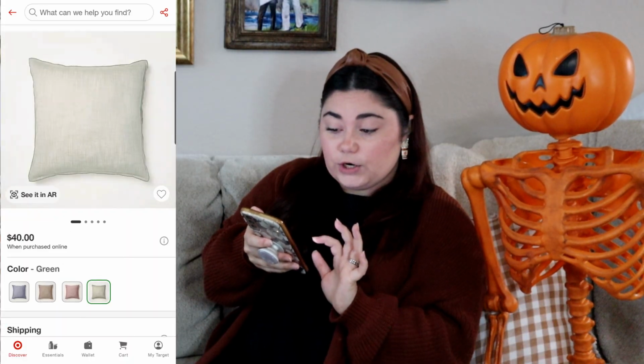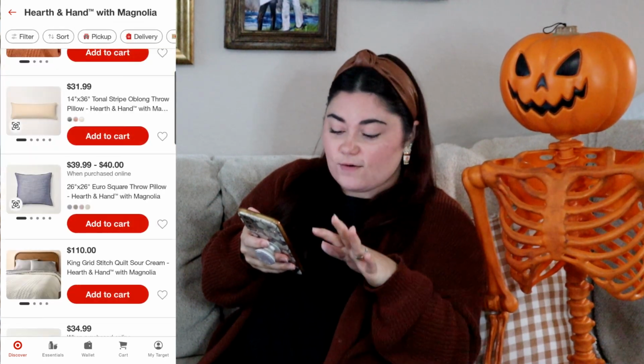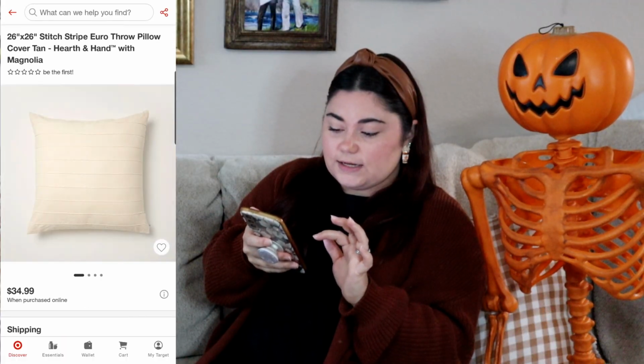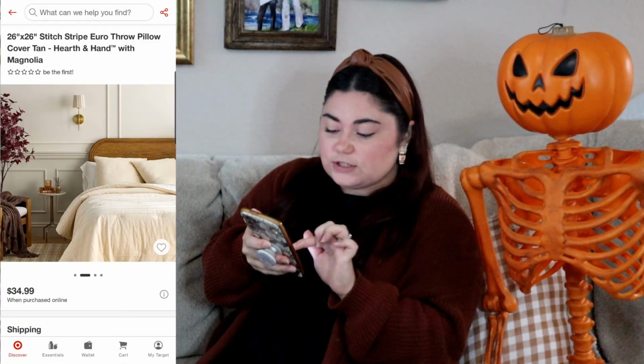Oh, we've got a little burgundy going on here. We haven't seen that color yet. That'd be nice to kind of throw into the mix. And this Euro pillow is beautiful with that striping, and it matches that bedding perfectly. I just think it's so clean and high-end looking.